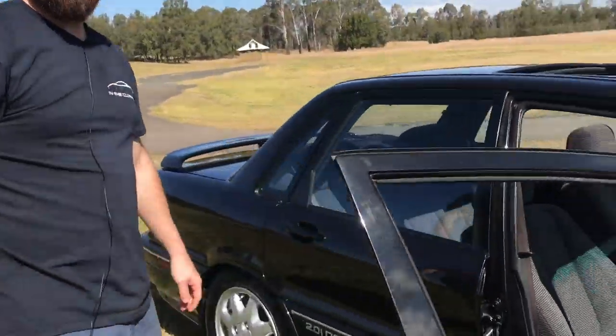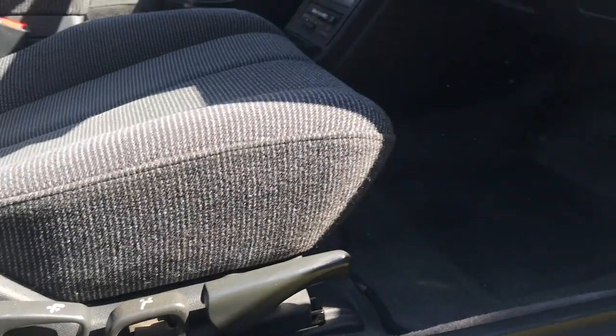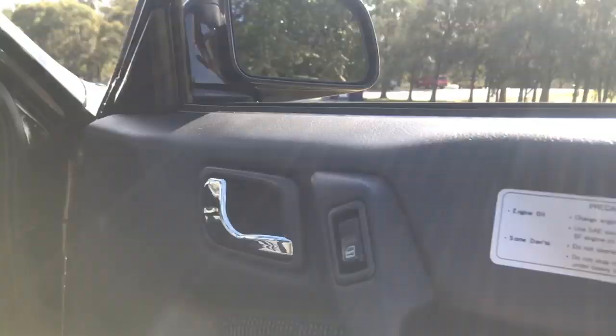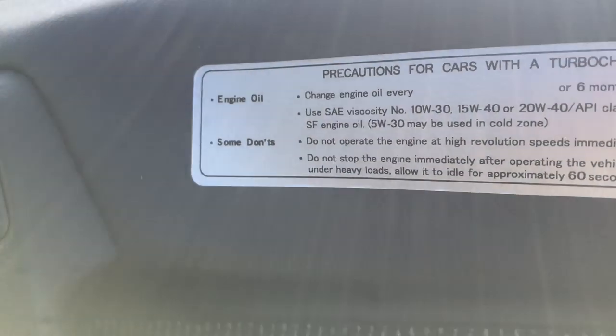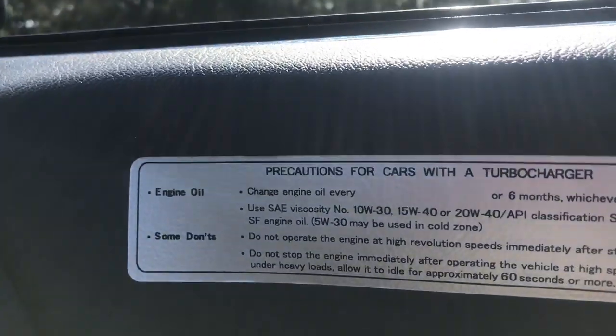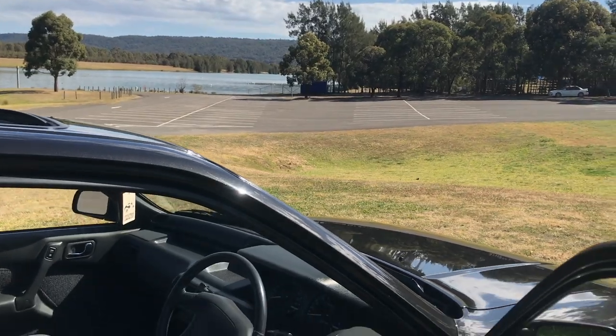So it's just been well looked after? Yeah, really well looked after. Vince looked after it like his baby. Power windows. This sticker I had remanufactured because it was missing. So just those little 90s things. The rear sticker on the back, North Shore Mitsubishi, because it was purchased from North Shore Mitsubishi. So I've got that remanufactured.